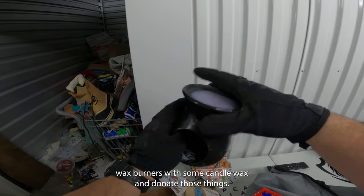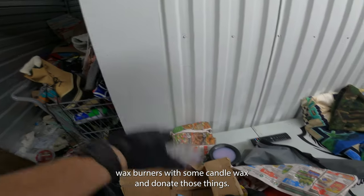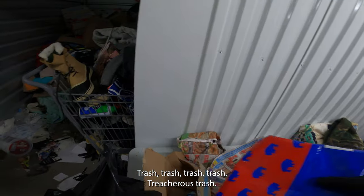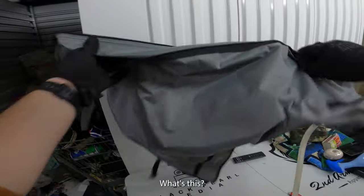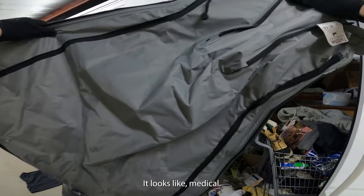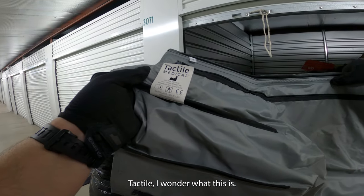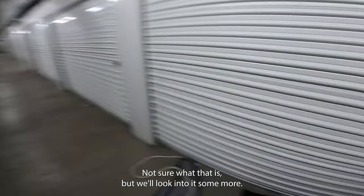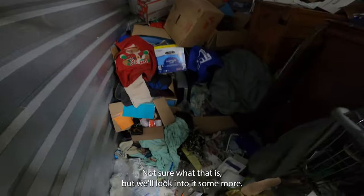Let's check it here. All right, that's one of those candle wax burners with some candle wax. You can donate those things. I guess we'll put it with kitchen stuff. Trash, trash, trash, trash, trash, trash, trash. And what's this? What is this, like a water bladder? What are you? This looks like a medical tactile. I wonder what this is. Something medical related. I'll put it aside as a maybe. I'm not sure what that is, but we'll look into it some more.